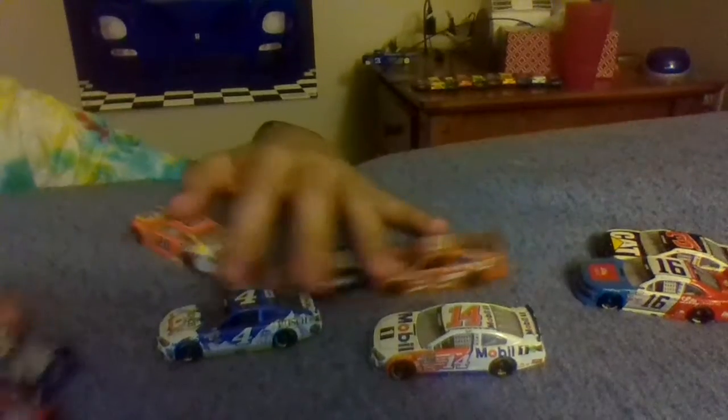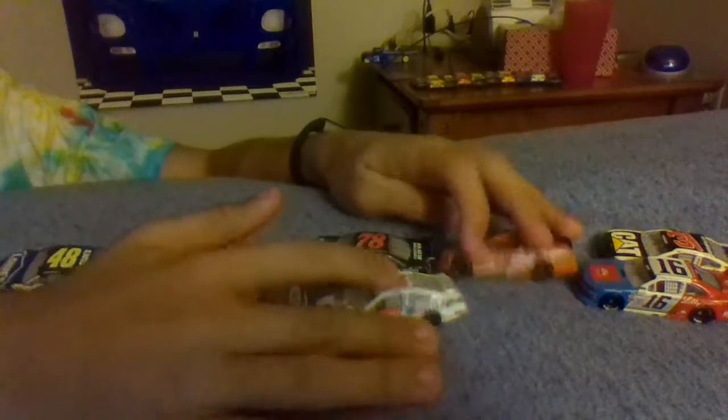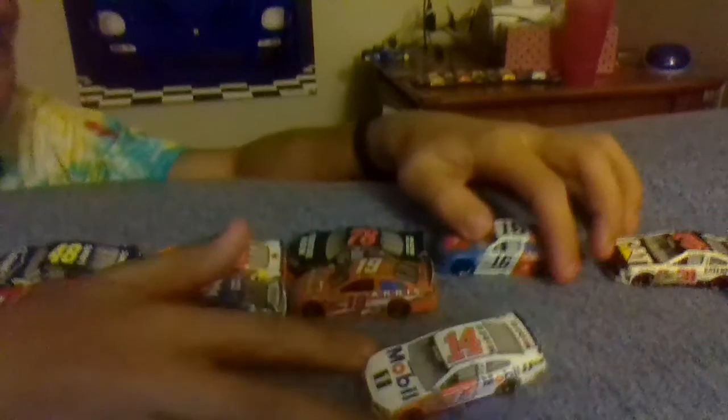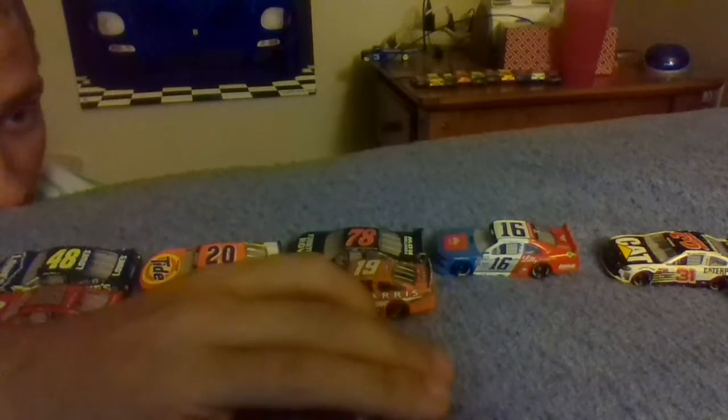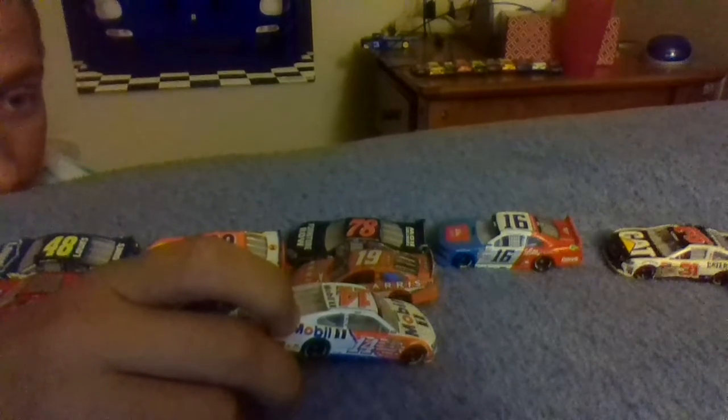Look at how beat up the 14 is, too. If you want to look at war-torn short track machines, look at the back of how beat up this 14 is. Hit by the 1, spun around. In fact, the rear of the car is basically gone.